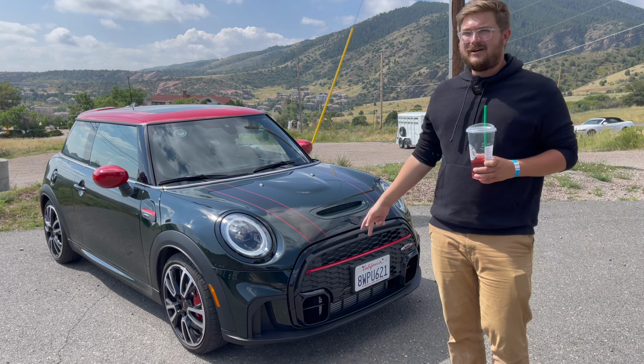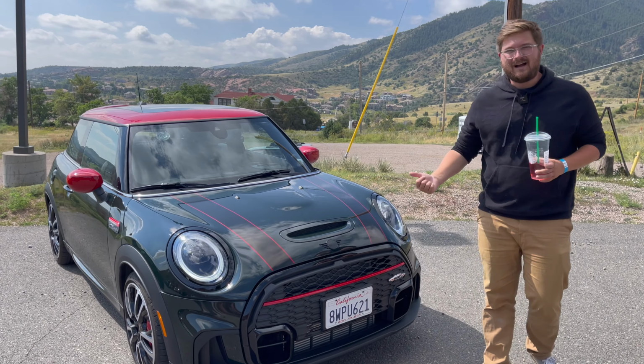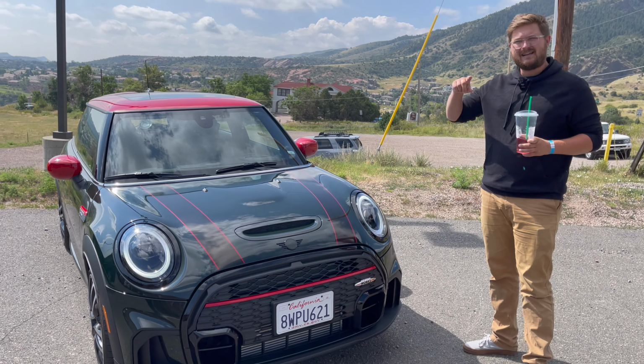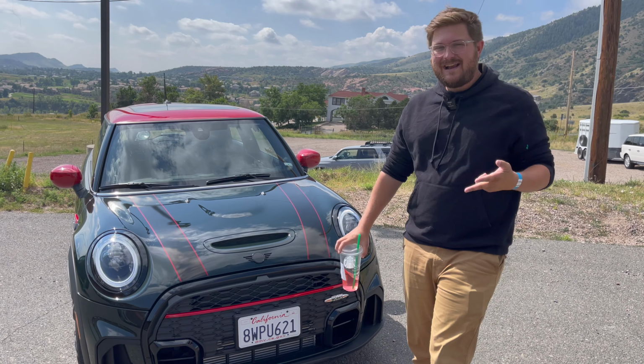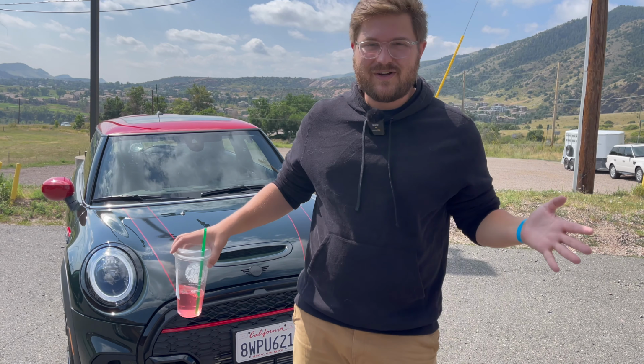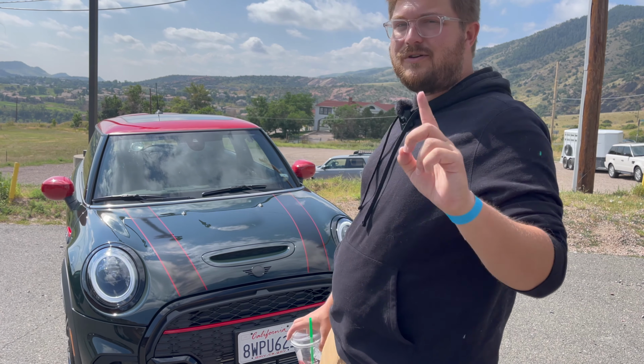JCW starts at about 32. This one's about 40 with everything on it. This is the iconic trim, I think, the maxed out one. Anyway, 4-cylinder turbocharged engine, manual transmission, all of the makings of a good car. We're talking 228 horsepower, 235 pound-feet of torque, and Tijmen and I are going to take this for a drive.